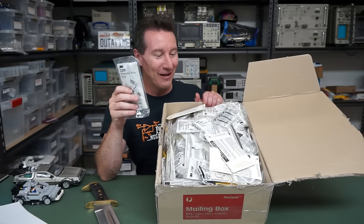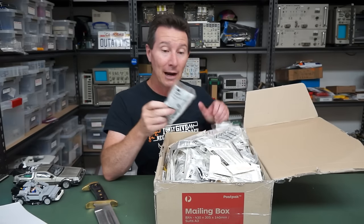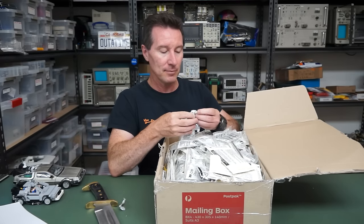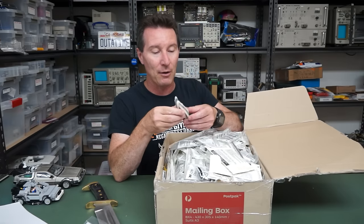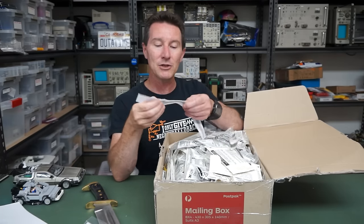It is full, absolutely chock-up with disposable wrist straps. Genuine 3M ones. None of that eBay Chinese rubbish. They give these away at factories and stuff like that when they invite the VIPs in. They give them these disposable wrist straps. So we'll measure one of those.